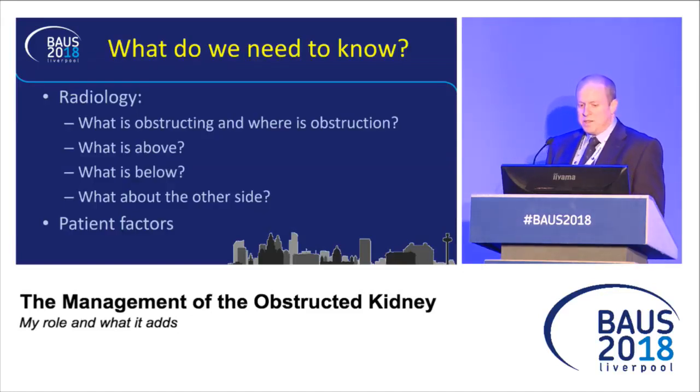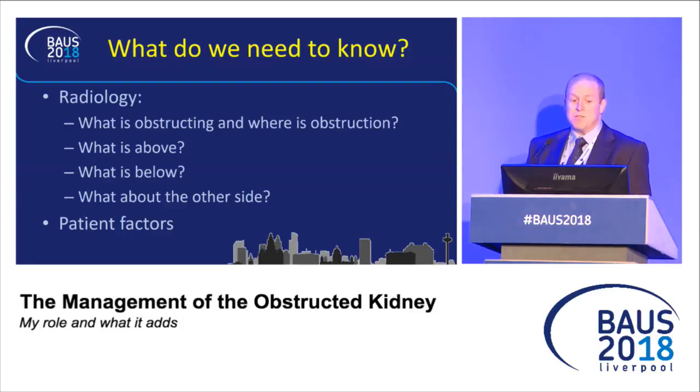So what do we need to know? So we need the radiologist to tell us ideally what is causing obstruction, where is it, what's above the obstruction, what's below it, and what about the other side. And what we need to know clinically is various different patient factors.